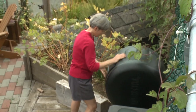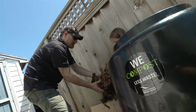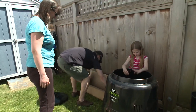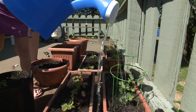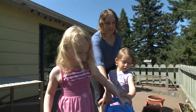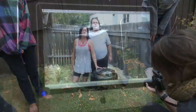More and more people in Campbell River are discovering the benefits of composting. Over 150 composter units and digesters were sold during the recent rebate program, and the idea seems to be spreading. And in a few years, composting will become the norm. Don't forget the blueberries. Elaine's greatest reward came as a big surprise.